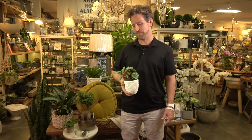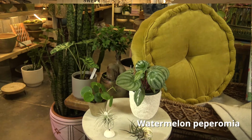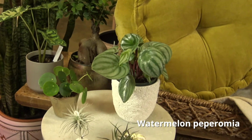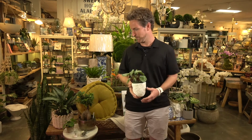A lot of times they're looking for plants like this beauty I have in my hand here. This is a watermelon peperomia, and they're typically in about the $8 range. And we even have them in smaller sizes, more in the $3 to $4 range. But this type of plant is really popular nowadays. And I'm surrounded by some other plants that seem to be very popular with the young folks.